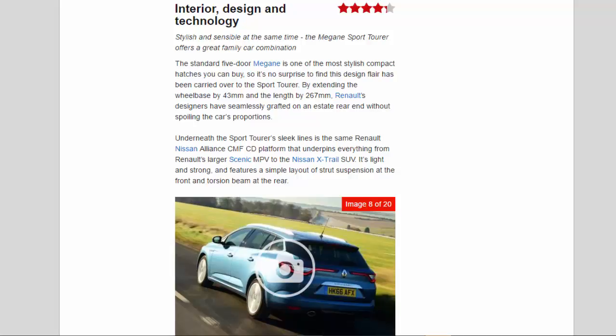Underneath the Sport Tourer's sleek lines is the same Renault Nissan Alliance CMF-CD platform that underpins everything from Renault's larger Scenic MPV to the Nissan X-Trail SUV. It's light and strong, and features a simple layout of strut suspension at the front and torsion beam at the rear.